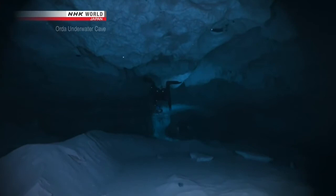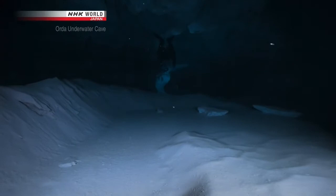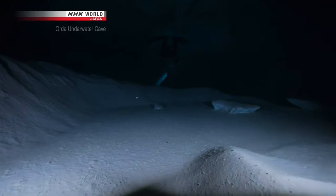There are large deposits of a white powdery material at the bottom of the passage. Even the tiny amount of turbulence caused by the diver's flippers has stirred up this fine substance. The leading diver's lifeline is all they have to find their way.